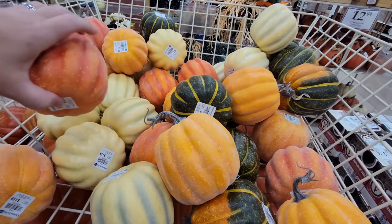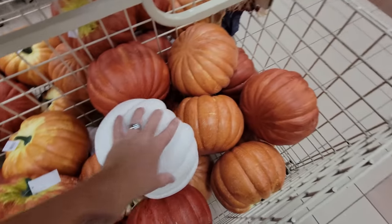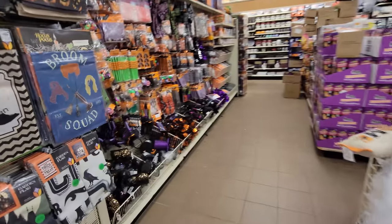Here's smaller ones on top here, different colors. I see a white one here. Yeah, that's just straight up foam right there. I don't even think that one's painted. All right, I see more awesome stuff over here.